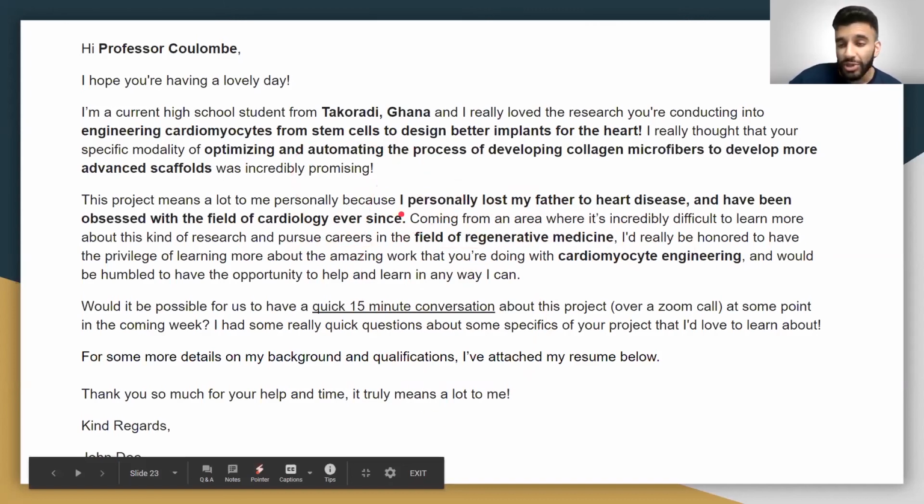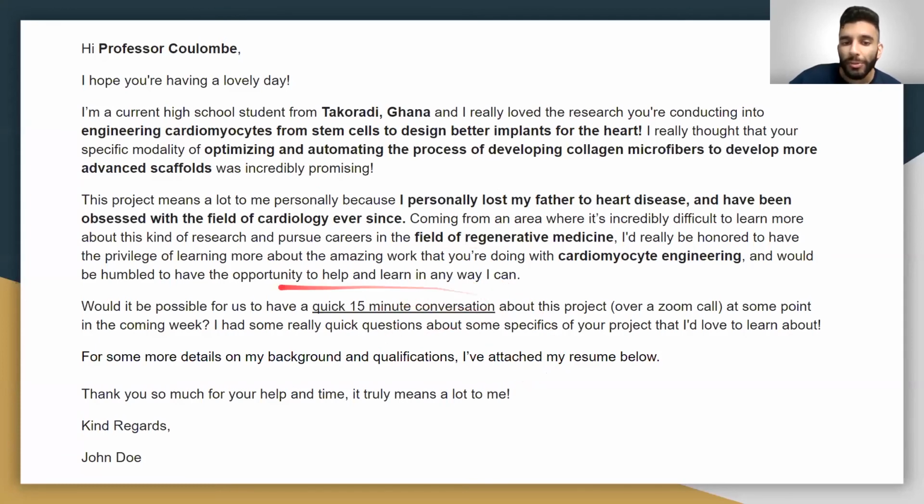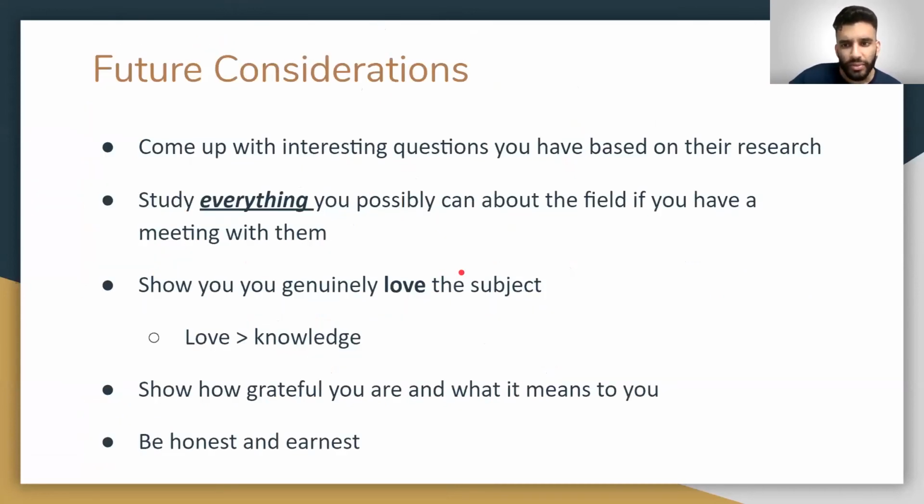So obviously, when you send this to them, nothing should be in bold. So everything that's in bold, I would unbold. Make sure it's all normal text. But what you might want to bold is this part about a quick 15-minute conversation, or quick random parts that you think are worth highlighting. But honestly, just make sure that all the stuff isn't bolded so they don't think that you're copy pasting or anything like that. But yeah, that's the general outline of how all this will work.